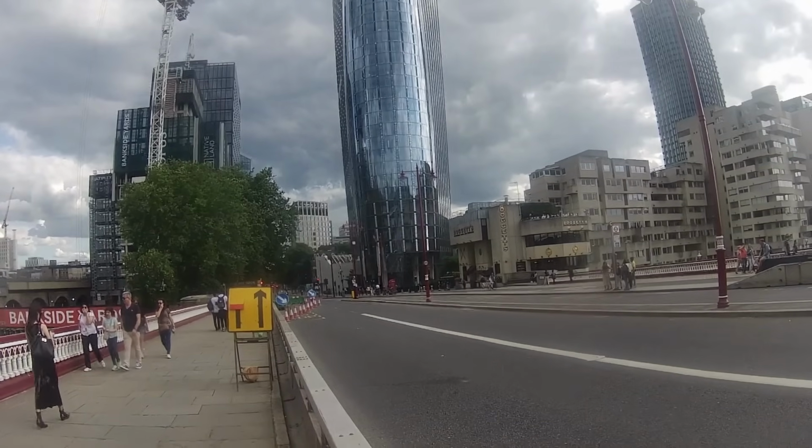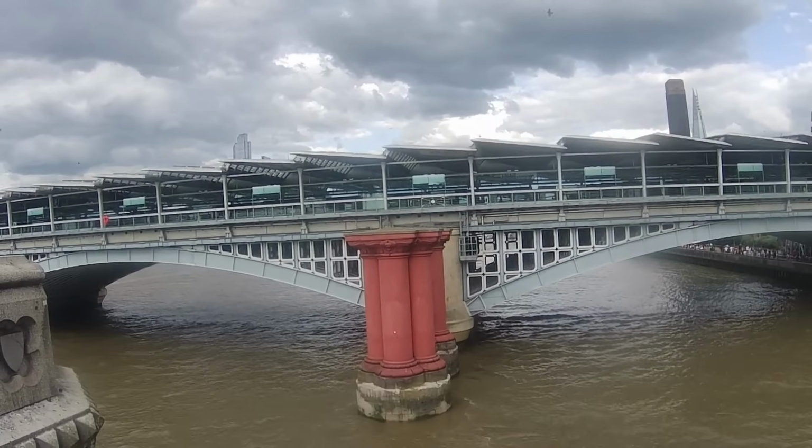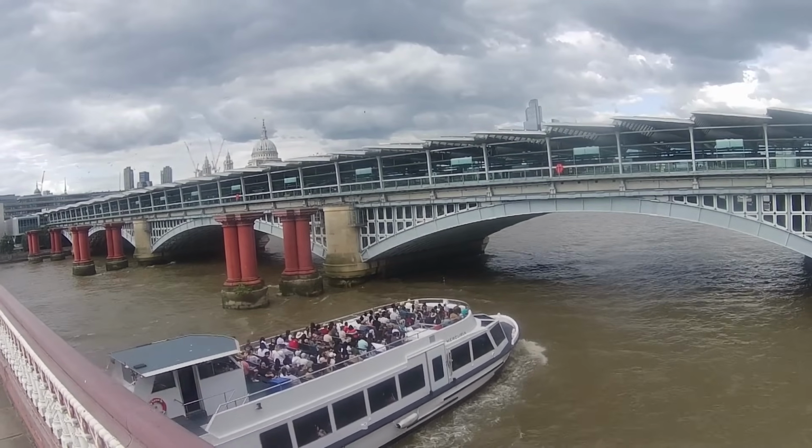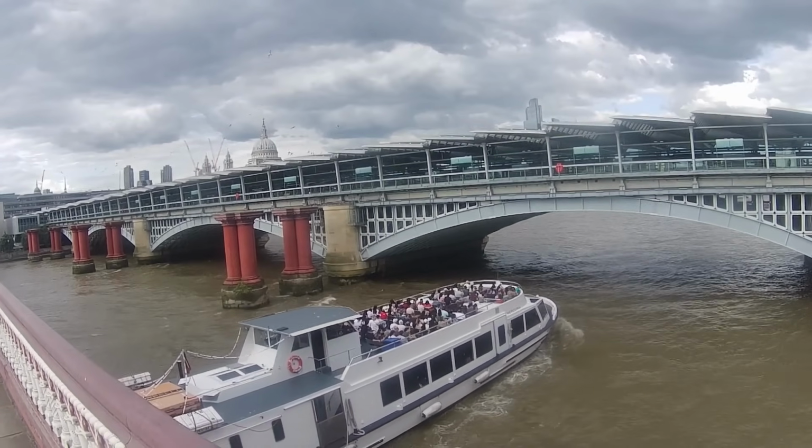So guys, I'm standing here on Blackfriars Bridge. And this bridge is really cool because the bridge is actually next to a station, Blackfriars Station, which is the only station in the whole country which is on water. Very cool fact. You can also see the red pillars there. The red pillars is essentially where the old Blackfriars Station used to stand, but it was obviously demolished and the current station that we see stands there today.